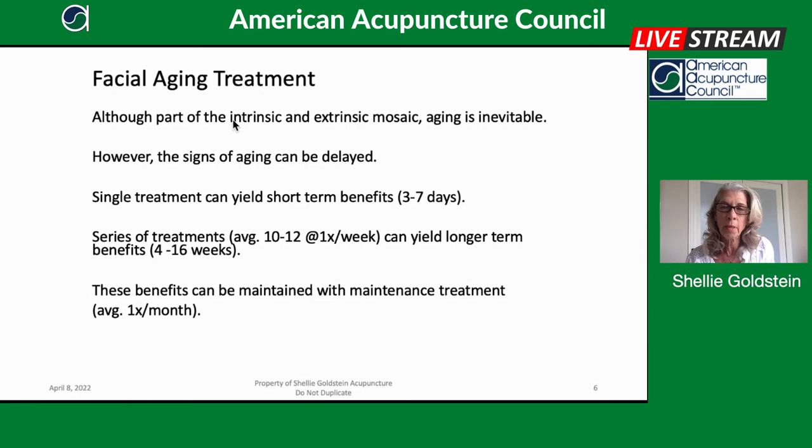Now, they may be a little bit confused as to why they're not getting longer treatments or longer effects from our treatments, because we are used to immediate gratification with longer term, say 3 months to 6 months with neurotoxins, and maybe even longer with volumizers or fillers.